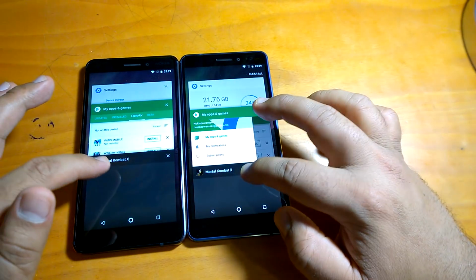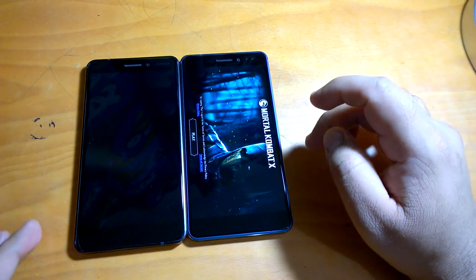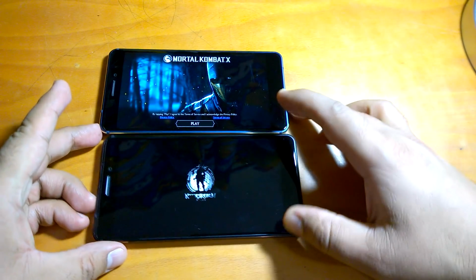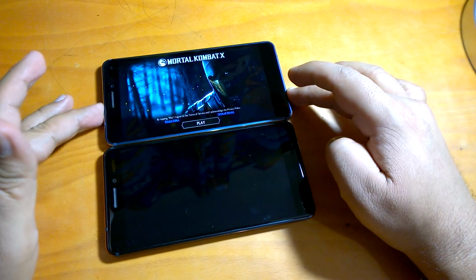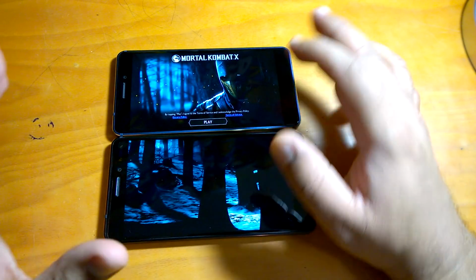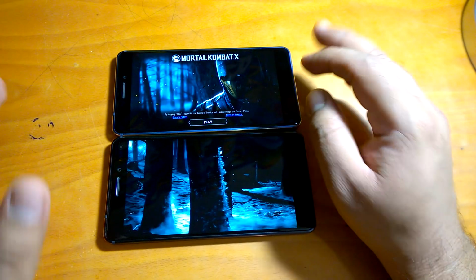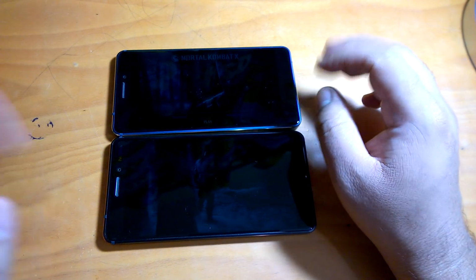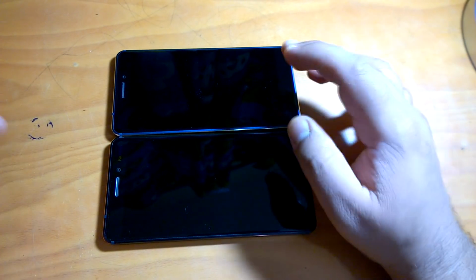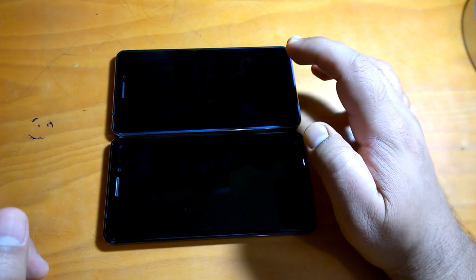Okay, let's try to resume this third game that we had launched. And again, here you can quickly understand that on the 4 GB RAM version, this resumed, and on the 3 GB RAM version, it reloaded. So again, when it comes to heavy multitasking with many games open and you try to resume the heavy games, there we need this 4 GB RAM version, which really works smoothly, just like we have seen in the case of the Nokia 7 Plus or Nokia 8 Sirocco or devices like that. So that's where that 1 GB extra RAM comes into the picture and helps you get much better performance.